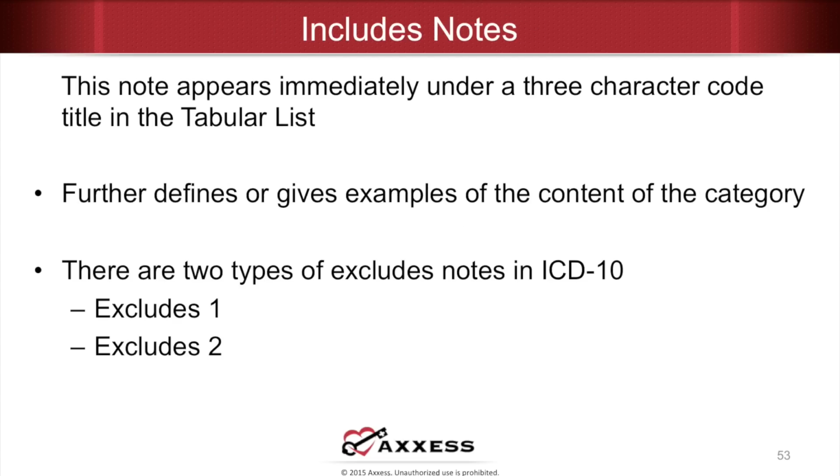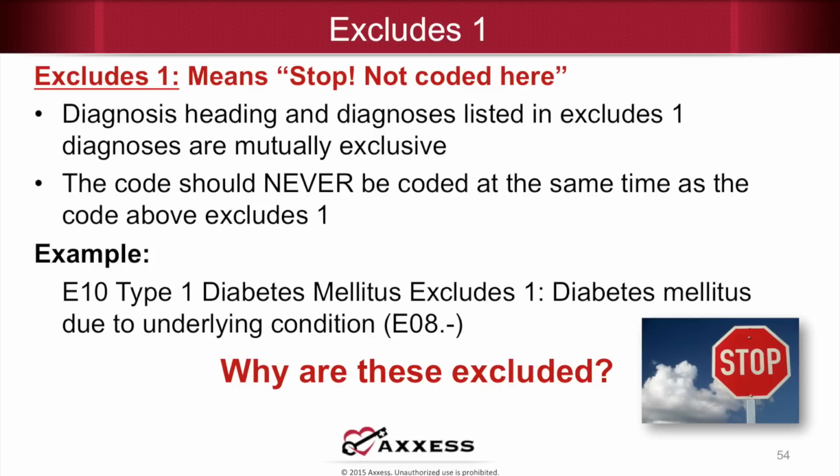One thing that you're going to notice as well when you get into the tabular section of your book, there are inclusionary and exclusionary guidance there. So includes notes appear immediately under a 3-character code title in the tabular list. They further define or give examples of the content of that category. You're also going to notice there are 2 types of excludes notes in ICD-10, and I say that because in ICD-9 there was only one type of exclusionary verbiage. In ICD-10 there's 2 types, excludes 1 and excludes 2.